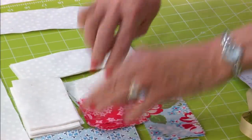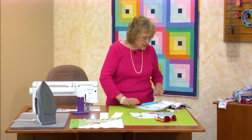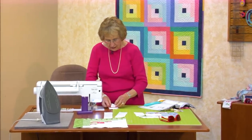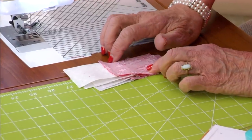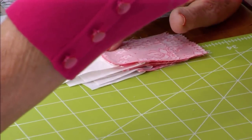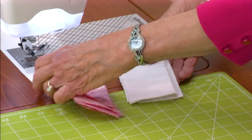Okay? Okay, that's good. Okay, so now let's turn the page. And this is where it really begins. Okay, so now I'm going to take this. I'm going to put the block wrong side up. That is wrong side up. Can you tell that? See the seams? See the stitches? That's wrong side up. And this is beside it, L2.